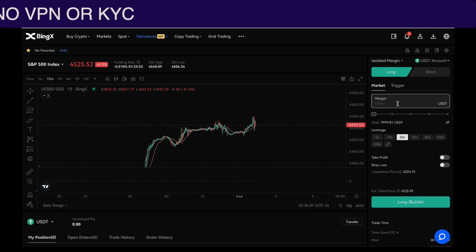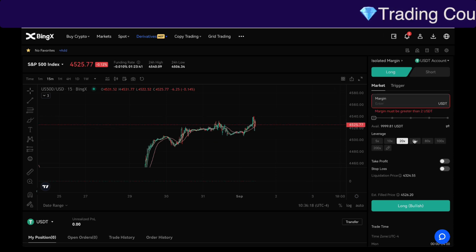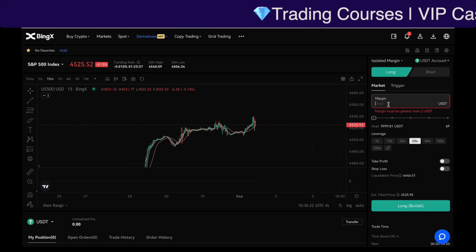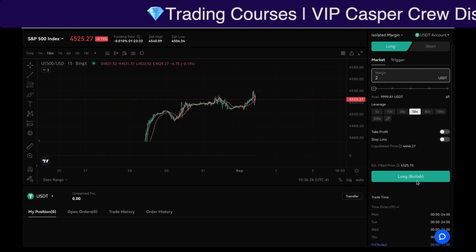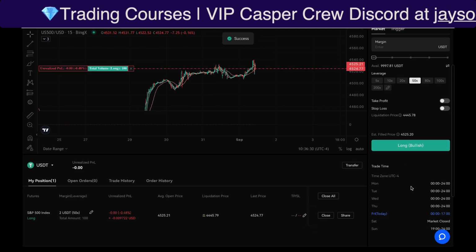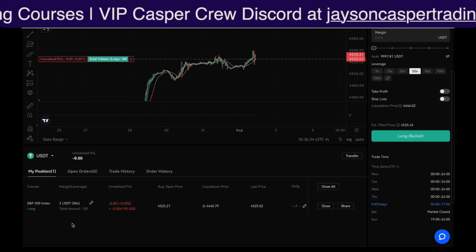So in order to enter a market order, you're going to select how much money you want to put on the trade, basically how much margin you want to risk, right? We'll talk about leverage in a second. But I'm going to put $2 of my margin on the trade, and I'm going to go ahead and long. I am now in a trade, all right?